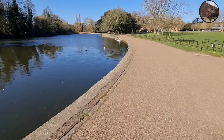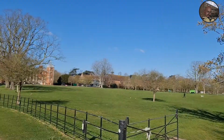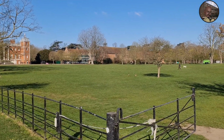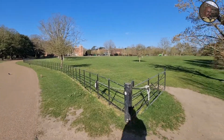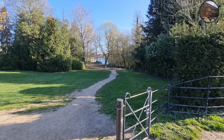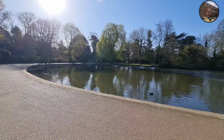So over there is some buildings, forgive the reflection. It's like the stables, so I'll show you that when we get there. The lake runs down there as well. We're going to go there on the way back. That's the entrance we came in.